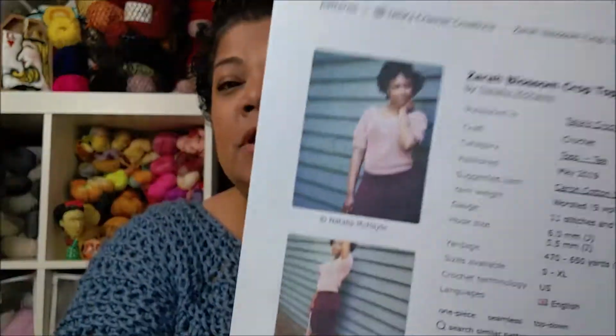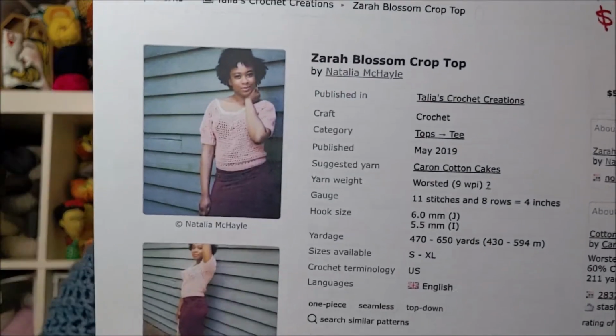Oh, here's one more. This is called the Zara Blossom Crop Top. This one, again, only goes up to XL, and like I said, I'm a size 18-20, and it fit me. Could be because I crochet a little bit loose. I don't know. I did not do a gauge swatch for this top. I just kind of went for it. I made no adjustments on the raglan increase. I did it per her instructions. But this is another top that's just sized to XL.